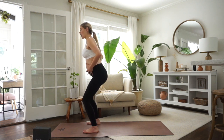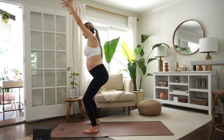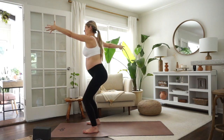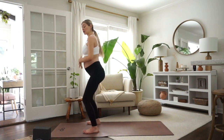And again, hug baby in. Bringing everything in, like you're holding baby nice and tight to your body. And then from here, finding an open twist, but we're not gonna be twisting a lot. So you're gonna drop your right arm behind you, reaching your fingertips back. You're not twisting through your chest. It's literally just rotating your shoulder open.